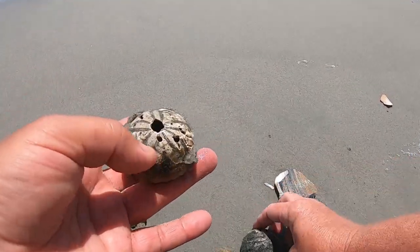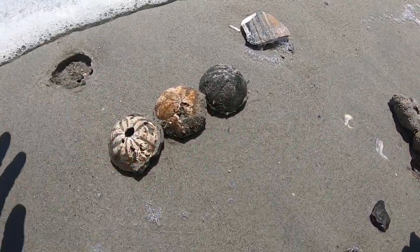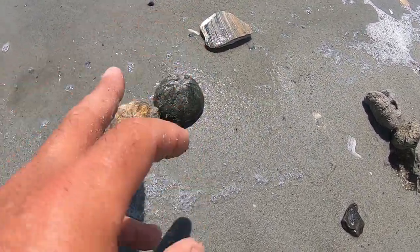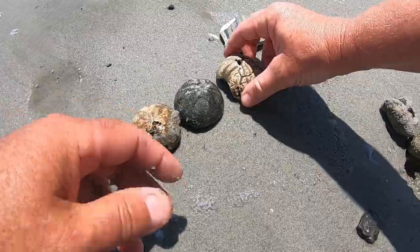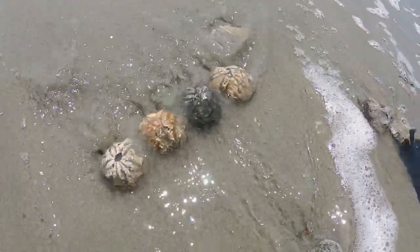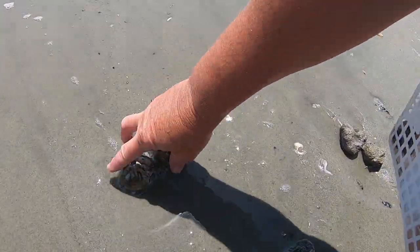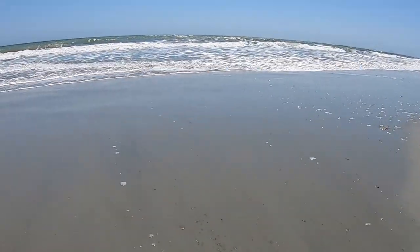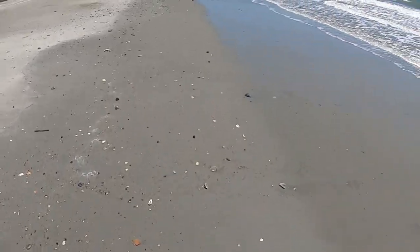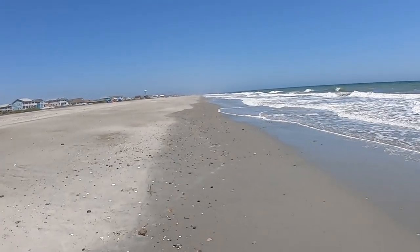If you guys were out picking these up, would you bleach them or would you just leave them their natural color so that you'd have a collection of different colors with broken ones, tops missing, holes? How would you display these beauties? Look how gorgeous that is. Woo. Love it. Amen. Thank you, Lord.